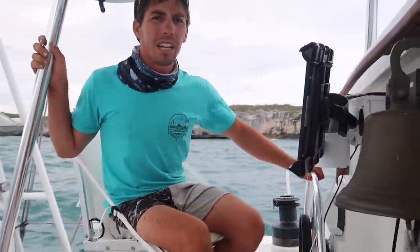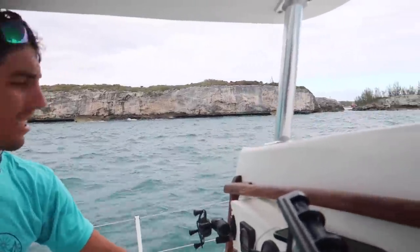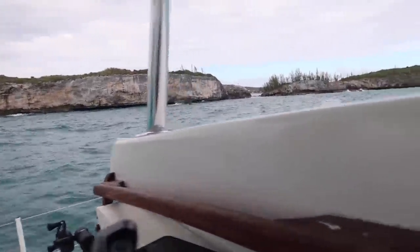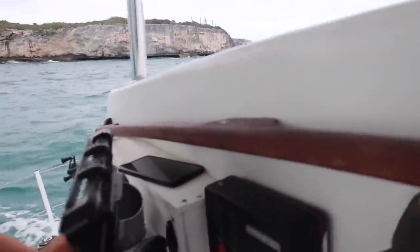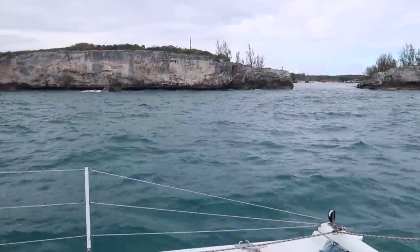Here it is, a little tiny entrance into Hatchet Bay. Whoa, baby. This is scarier than the Great Harbor Key entrance. How the heck are we gonna get in there? Whoa, look at that pirate ship!